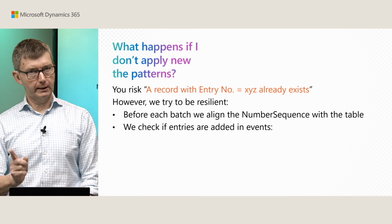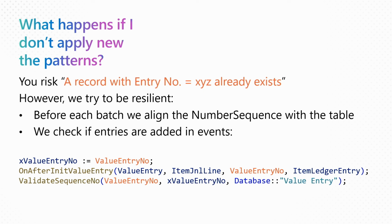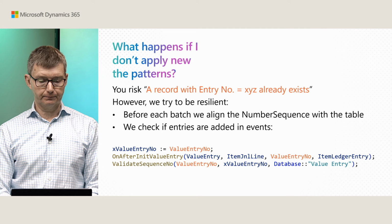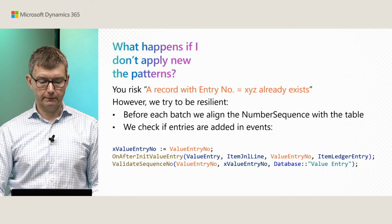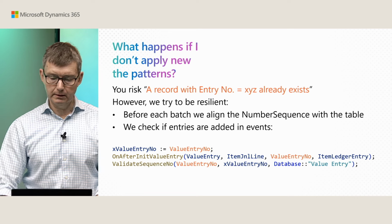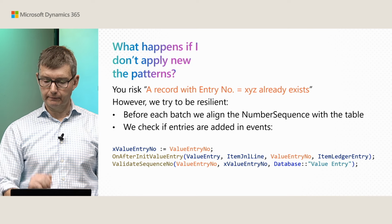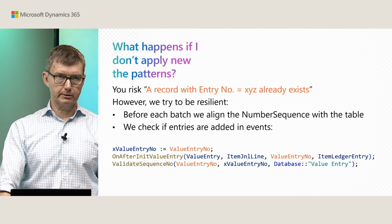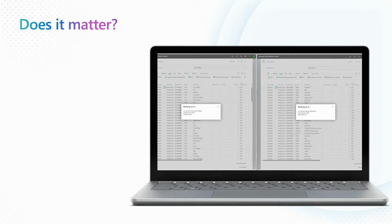But then there are the events where you add entries during event calls. So this is one of them, an example. And you can see that in this case, we pass on the value entry number that you are expected to increment in case you insert a value entry. So to safeguard that, we save the current value entry number. And after the event, we check whether it was changed. So that function there, first it compares the value entry number, and if there's no change, it will just exit. Then it checks for whether this feature is on or not. And if it is, it will go and make sure that the counter or the number sequence for, in this case, value entry fits the table. But even so, there may be race conditions where somebody has just inserted something old style and then somebody else runs the new code.